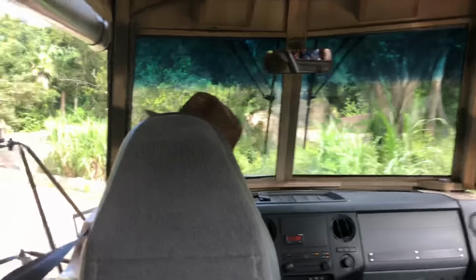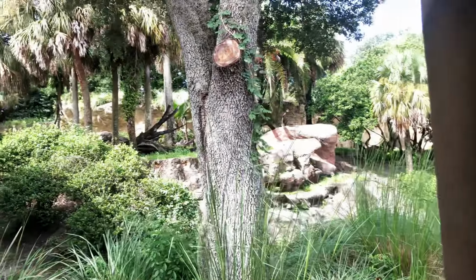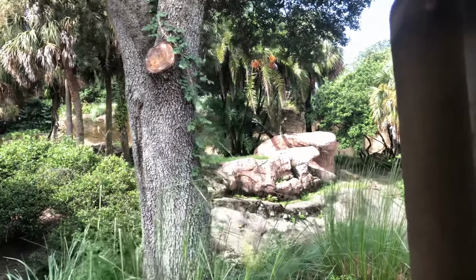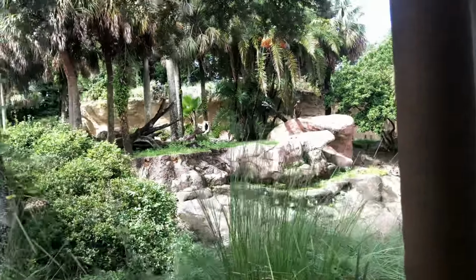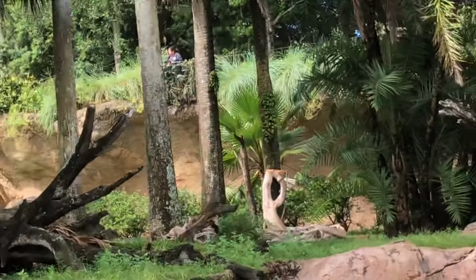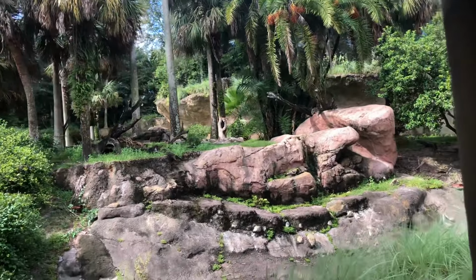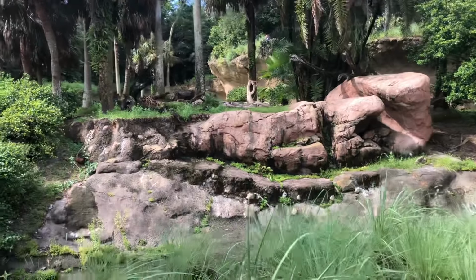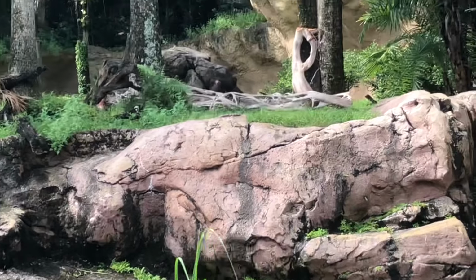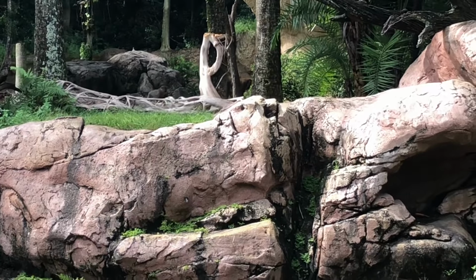Over on the left-hand side, I do see a mandrill monkey. It's kind of back by that tree behind those rocks. It's a little bit difficult to see. The mandrill is the largest species of monkey. The males can grow to be 100 pounds, and the females are much smaller. They weigh only 30 pounds. Both the males and the females have brightly colored faces, but only the males have the brightly colored rear ends. There you go, you can see him now sort of in the back over there.